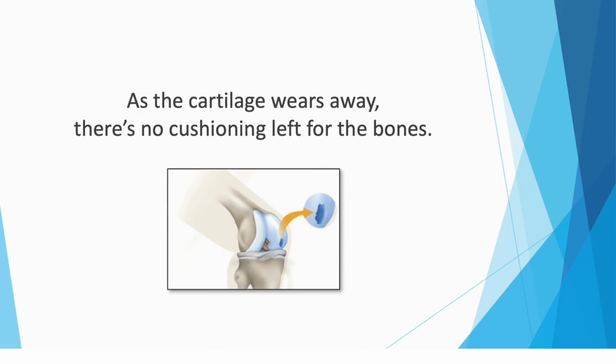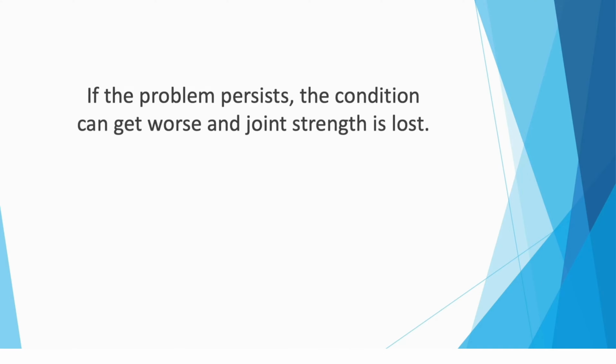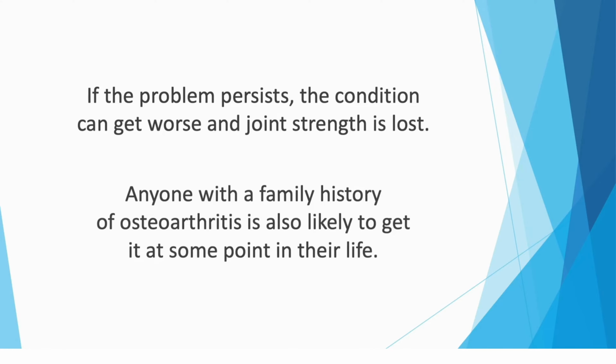As the cartilage wears away, there's no cushion left for the bones, so when you move, the bones run against each other, and this friction causes the feeling of discomfort. If the problem persists, the condition can get worse and joint strength is lost. The risk factors for this problem are obesity, age, and any previous injury. Anyone with a family history of osteoarthritis is also likely to get it at some point in their life.